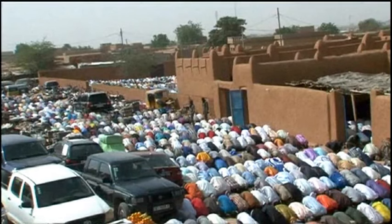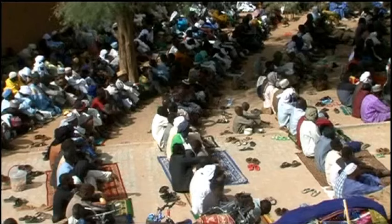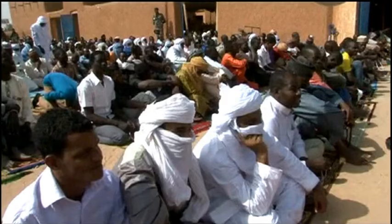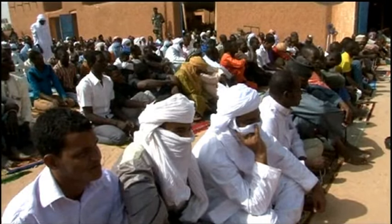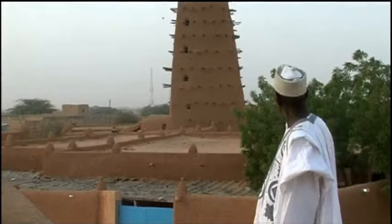But this tradition has over the years come under threat. Agadez, central Niger's largest city, gained the reputation of popular way station for people trying to cross the Sahara to eventually reach Europe via Italy. Here, migrants buy passage from people smugglers toward Algeria or Libya. From there, they take their chances across the Mediterranean.